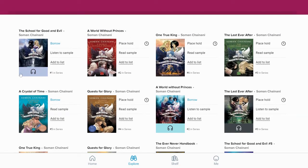First off, with the headset underneath it, like this one, you'll notice that is an audiobook. Without the headset is the ebook. Now, if it automatically says borrow, it means that you can borrow it right now. No one else has it. Even though it's an ebook version, you might have to wait in line. We can't allow every kid to have access to every book all the time. Just like when you buy a physical book, we only have one person for one copy. So that's how that works, even in the ebook world when we are checking out books.